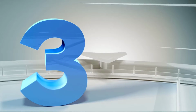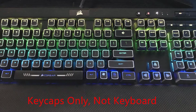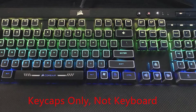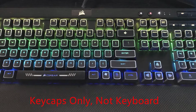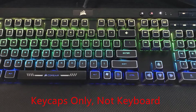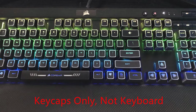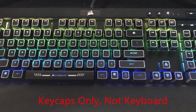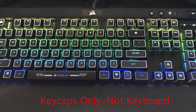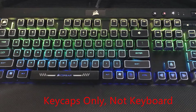The next is number 3, the 104 keys Corsair ROG backlit keycap top print artisan keycap set for Corsair K70 RGB, K65, K95 Strafe mechanical gaming keyboard. Features of this product: brand name Mani, keycaps only, does not include keyboards. The 104 keycaps set can fit Corsair K70, K70 RGB Lux, Strafe, K95 RGB keyboard.